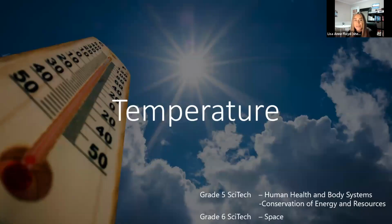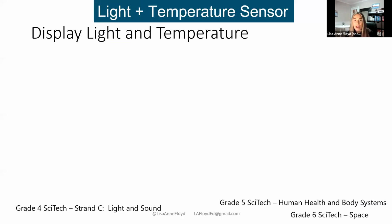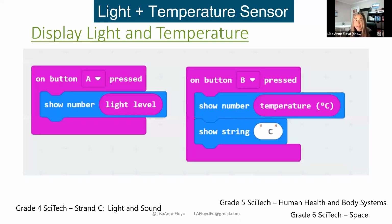So moving into a few temperature ideas before we wrap up. What you can do is display the light and temperature on our microbits, and remember when we shook the microbit and did something, you can do the same thing by pressing button A or pressing button B.